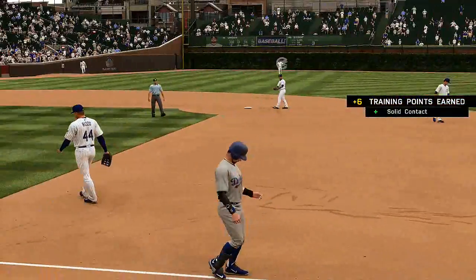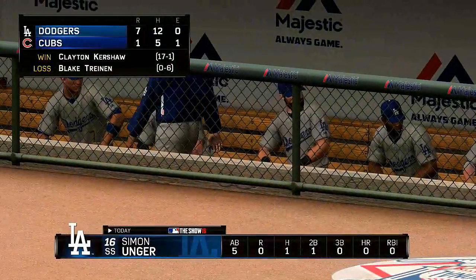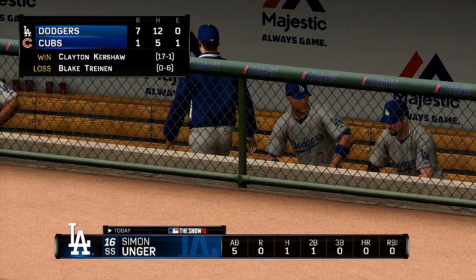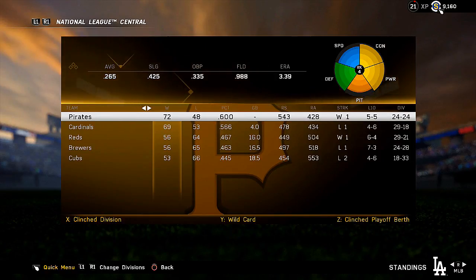Nice routine ground ball, and that will be it for Unger's day here, as he, I believe, goes 1 for 5 in the game with a double. No RBIs, no home runs or anything, but the Dodgers do win this one 7-1. So now, there you see the Cubbies in last place there. They're in 5th place. I thought they were in 4th place, but they're actually in 5th place.